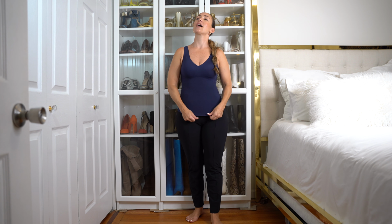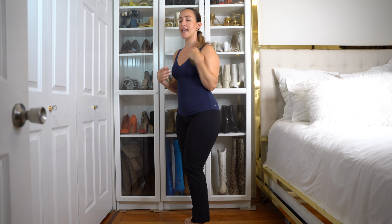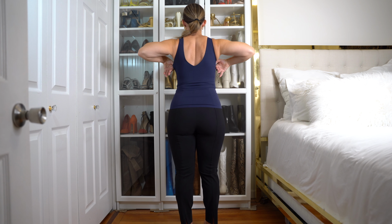How many times have you guys worn a tank top and they've just done this? They probably don't have a silicone strip. No spillage from the side here and no bulging in the back.